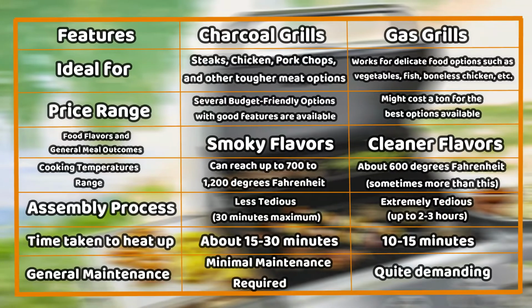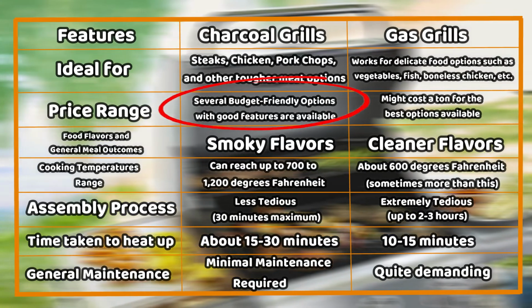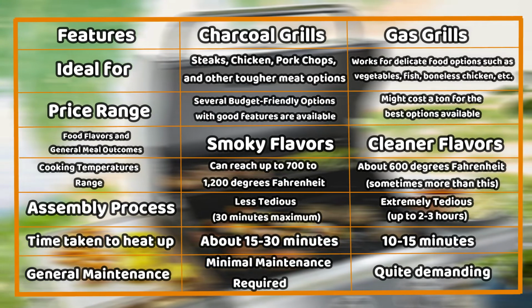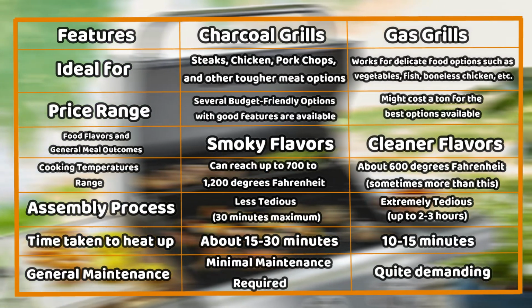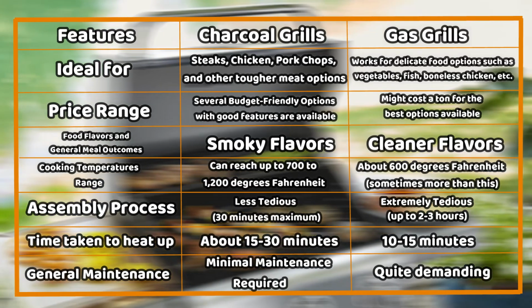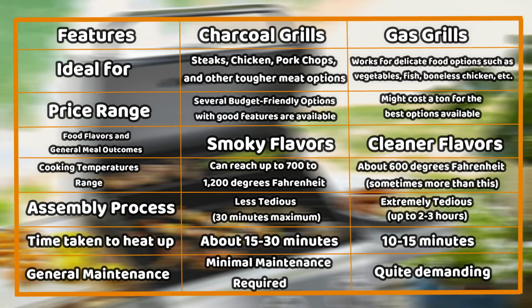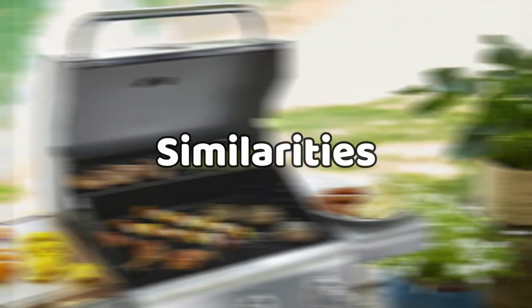Comparison table. From the table above, it's deductible that charcoal grills are a budget-friendly pick and are also less tedious to assemble. Additionally, they require minimal maintenance to keep them running for a prolonged time period. Another significant difference between the two grills is also seen in the time taken to heat them, where gas grills take less time to heat up, unlike charcoal grills which take much longer.